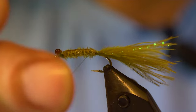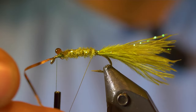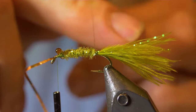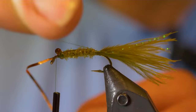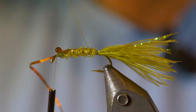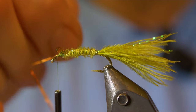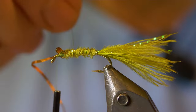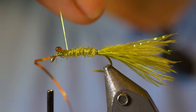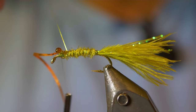When you're doing a wire body and you've got a tinsel back like that, it can slip. So what you want to do is, when you're pulling your wire tight, pull it from the bottom, not from the top. Otherwise, it could mess with the tinsel. So just pull it tight as you get to the bottom. Make some nice even ribs up the hook shank. And then tie that off.